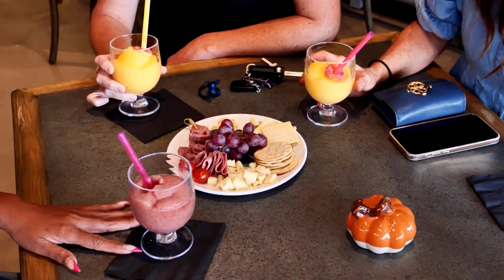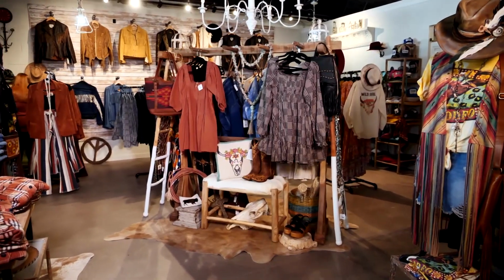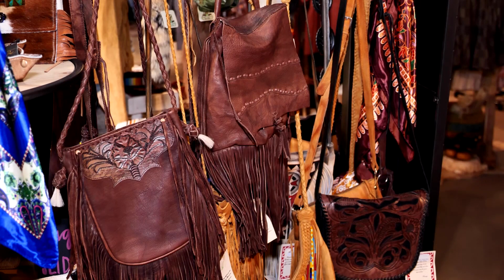Drinks can be paired with a selection of those artisan cheeses. First-timer Kimberly Honey is impressed. I was surprised. They have a ton of boutique stuff. The purses are awesome. It's a little hidden gem. I had no idea that this was even here. And then they make their cheese next door. The ladies were super nice, great drinks. So I was pleasantly surprised.